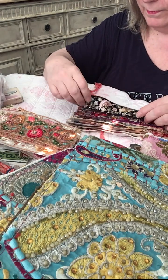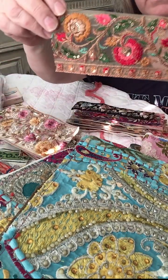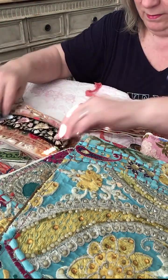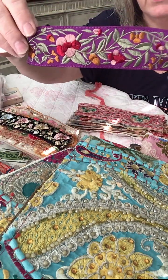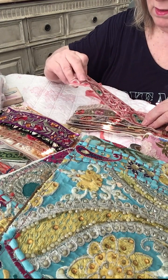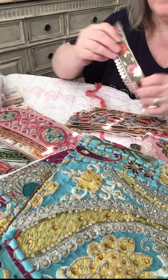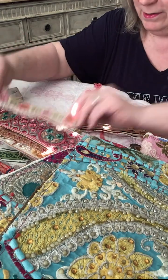Pretty. This is nice boho. Pretty. Guess I'm kind of going slow. I'm sure my husband will edit this to make it not be quite so wonky.